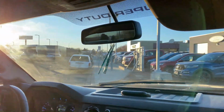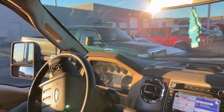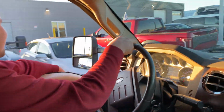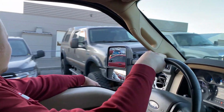I already see it. It's right here. This one right here. Look at that. Ooh, man, she's a beauty. Look at that thing. Is that the next one? Just kidding. That thing is gross. It's green. I would never buy a green truck, unless it's really cheap.